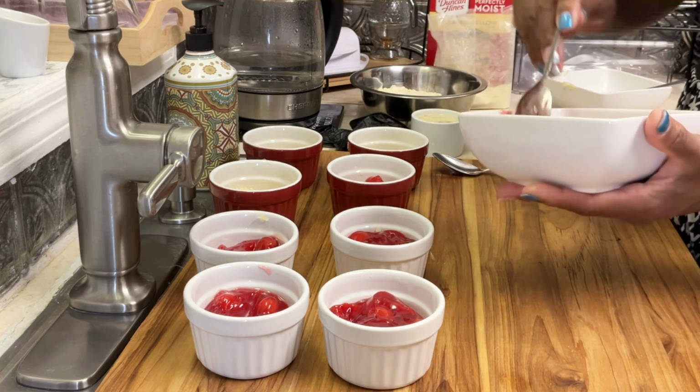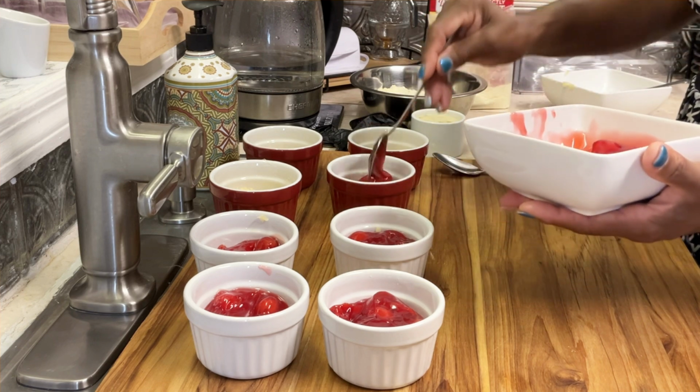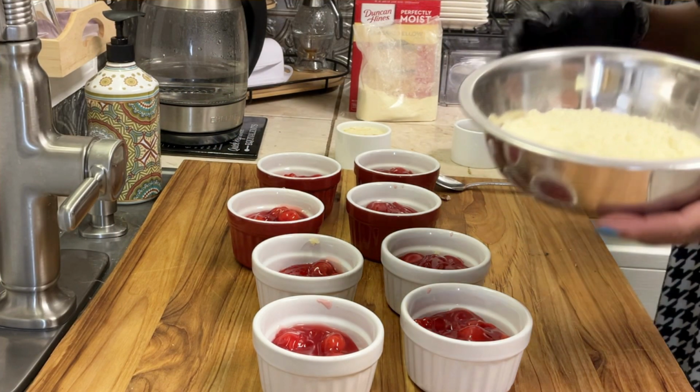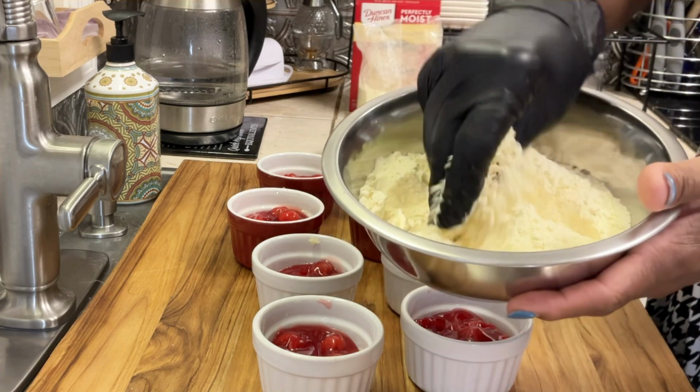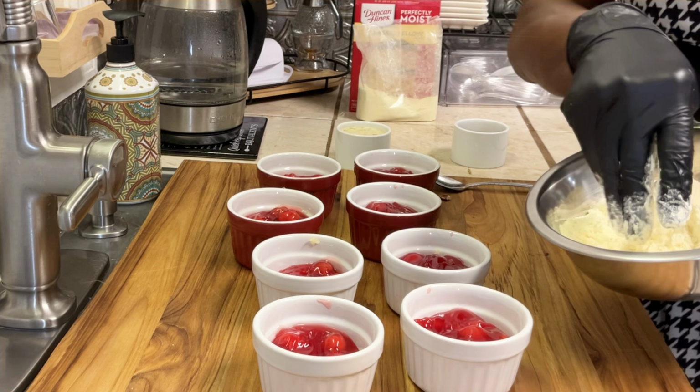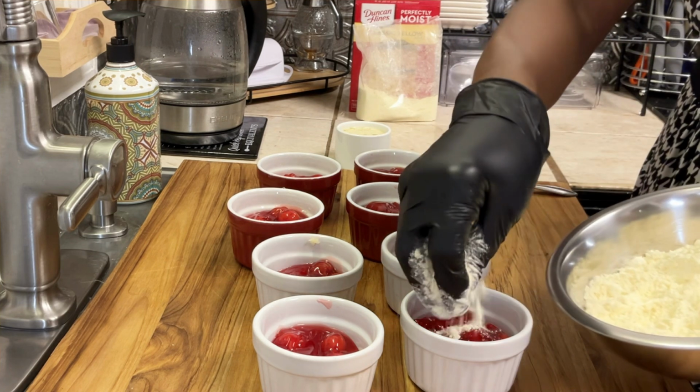Now take the dry cake mix and add it on top. At this point, if I wanted to add any spices, I would add them now to the cake mix.